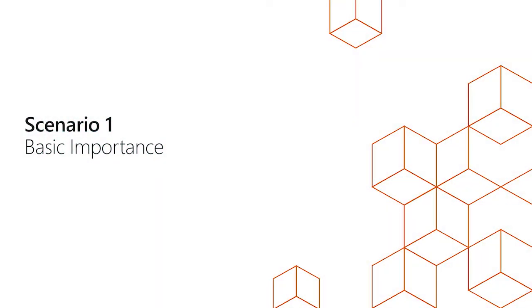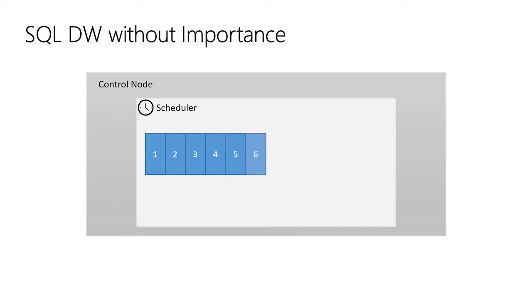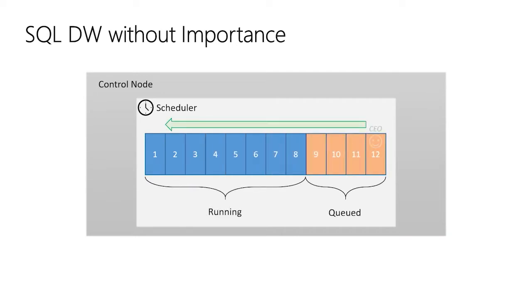All right, let's get started. So can you please walk us through some scenarios where workload management makes life better for Azure SQL Data Warehouse customers? Absolutely. Let's cover the first kind of scenario here around where importance can come into play. So with SQL Server on our control node, kind of level setting here on the architecture of the service, we have a control node. Within that control node, we have software scheduler.